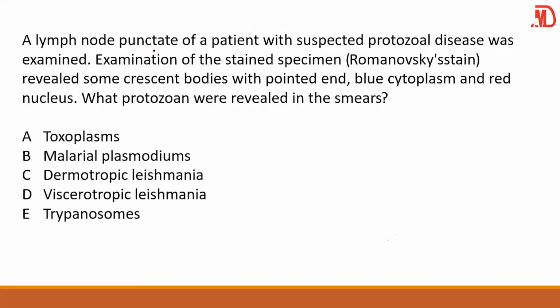A lymph node punctate of a patient with suspected protozoal disease was examined. Examination of the stained specimen revealed crescent bodies with pointed ends. Look at this: blue cytoplasm, red nucleus. Please, this is typical for toxoplasmosis. Red nucleus, blue cytoplasm. Chelsea and Manchester.